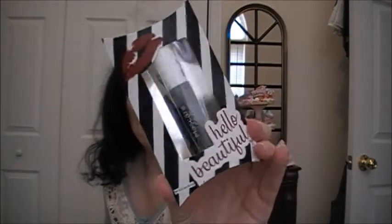So cute. I'm just going to unwrap it, and I'm so excited. Oh, this is, I know this is by Color Mates. It's a mascara. It says, "Hello, beautiful," and I love Color Mates makeup, so I cannot wait to try this.